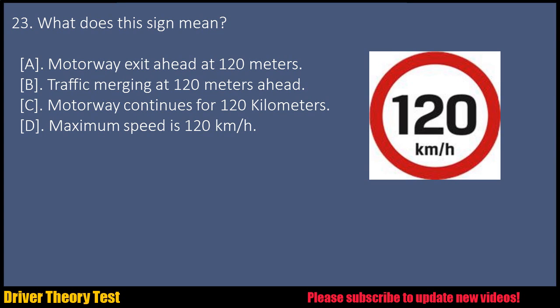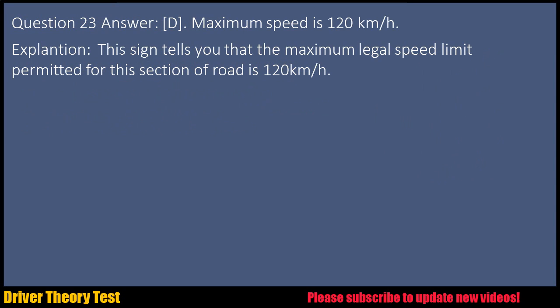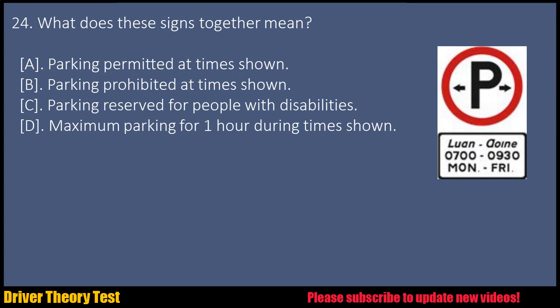Question 23. What does this sign mean? A. Motorway exit ahead at 120 meters. B. Traffic merging at 120 meters ahead. C. Motorway continues for 120 kilometers. D. Maximum speed is 120 kilometers per hour. Question 23 Answer, D. Maximum speed is 120 kilometers per hour. Explanation. This sign tells you that the maximum legal speed limit permitted for this section of road is 120 kilometers per hour.